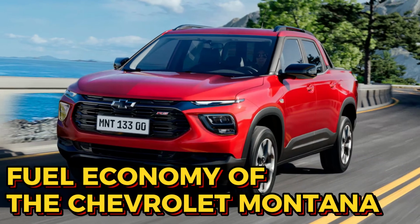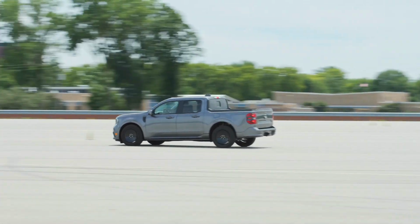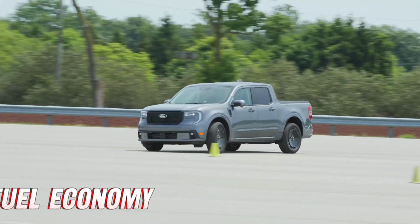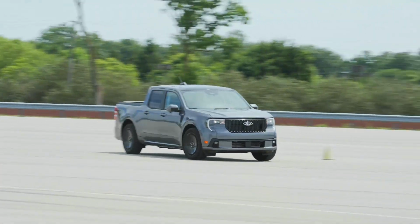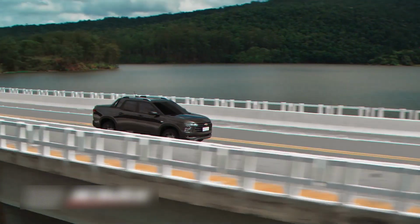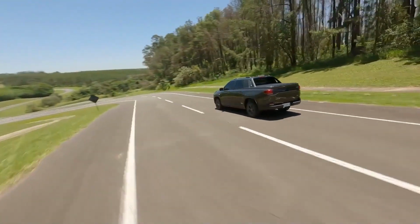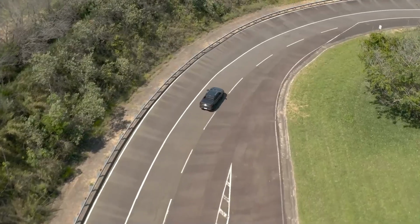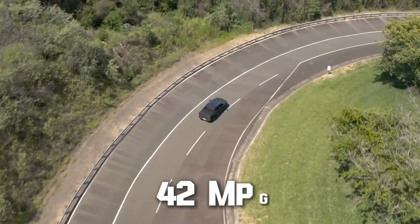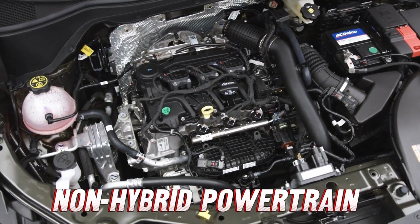Fuel economy of the Chevrolet Montana. Of course, one of the major upsides to buying a compact pickup is the exceptional fuel economy you're going to get compared to a full-size or mid-size truck. In that sense, Montana does not disappoint. In the city, Montana gets over 28 miles per gallon, and on the highway, it can get as high as 42 miles to the gallon, which is great for a non-hybrid powertrain.